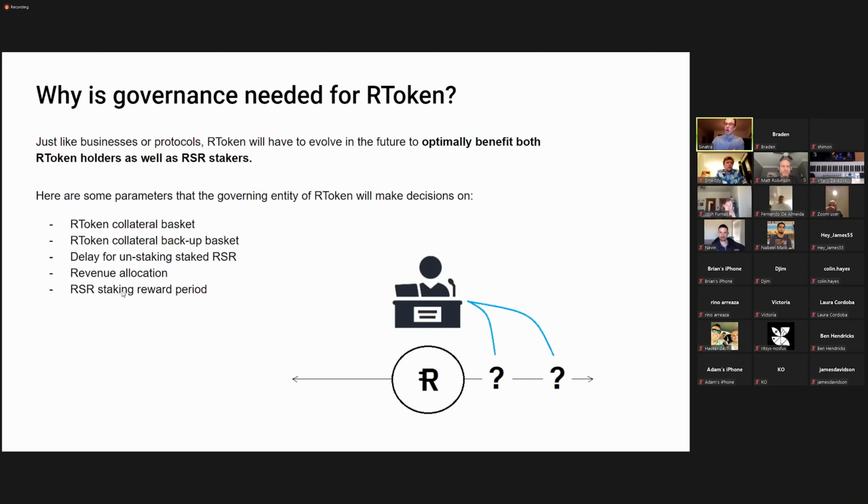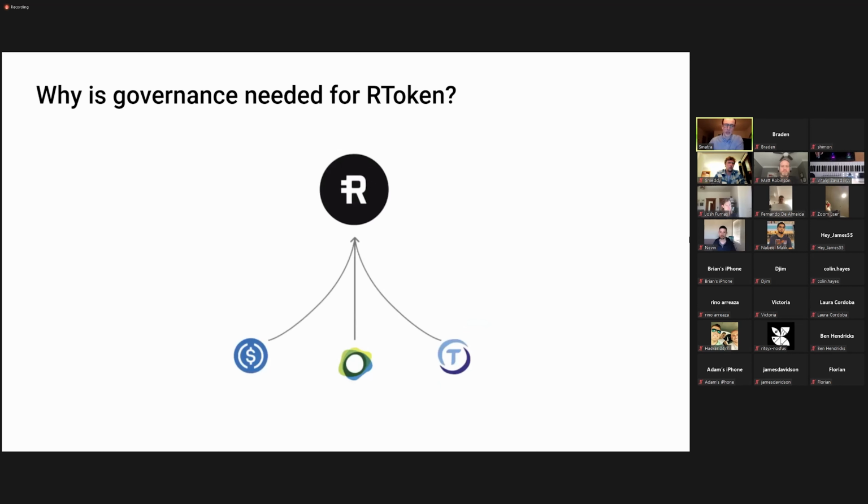It's actually a way longer list than this. But instead of going through all these parameters, I'm just going to give a simple example that could really happen that I think shows well why we need governance for R token. And so for the visualization, instead of a product, we have an R token, and we still have that entity that needs to decide how an R token will evolve in the future, again, to optimally benefit the R token holders and the RSR stakers. So let's look at an example.